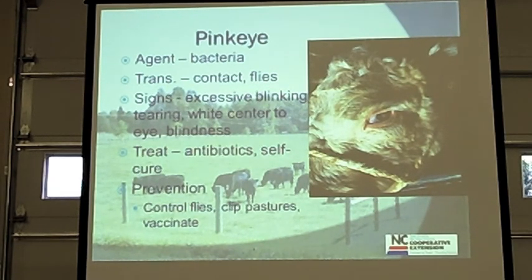Typically, the first signs you might see are excessive blinking and tearing, and then you start to see the white in the center of the eye, and then you'll see reddening on the outside of that white. Treatment is with antibiotics. This says self-cure. Actually, I meant to take that out. That was in that presentation that you gave me.